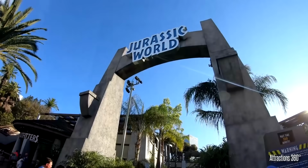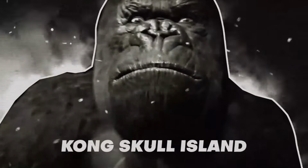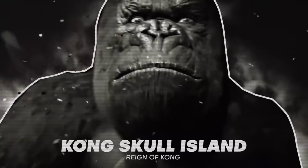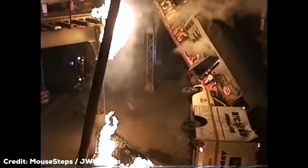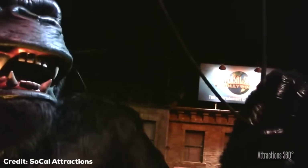Kong Skull Island, Reign of Kong. For decades, King Kong terrorized guests at both Universal Studios Hollywood and Universal Studios Florida in different ways. In Hollywood, he had a small but starring part in the studio tram tour. This animatronic was 30 feet tall, and it was considered one of the most stunning figures on Earth when he debuted in 1986. Sadly, this scene was destroyed by a massive fire in 2008.